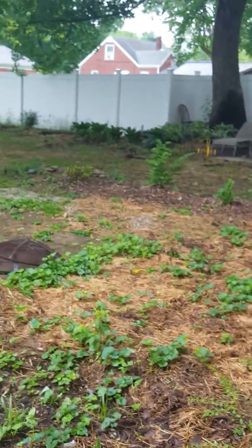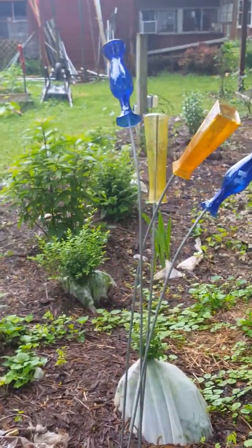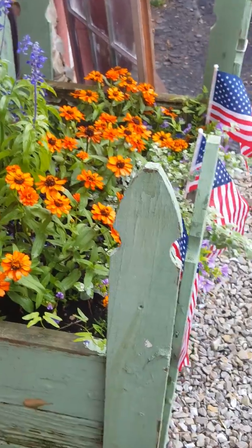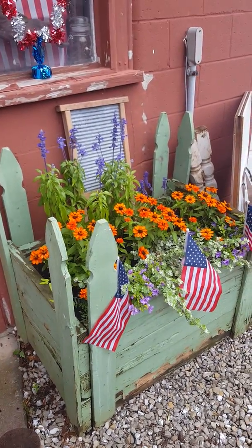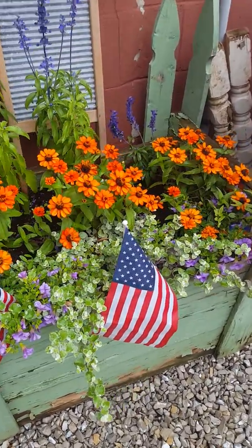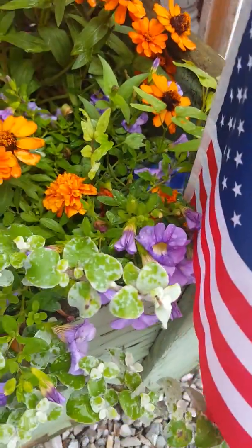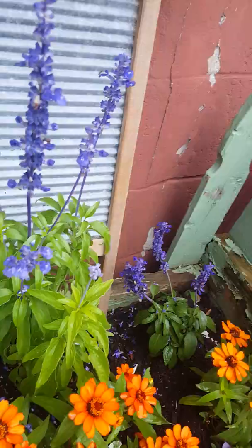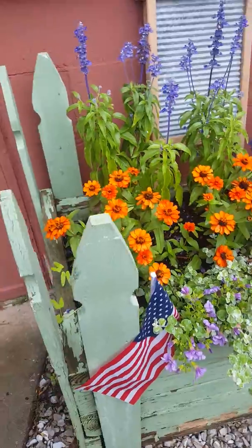Alright guys, let's go check out the front. Some garden art there. Here's one of our planters. Blue Victoria salvia in the back. That is a zinnia, the orange. A licorice plant and some kind of annual there. I forgot the name of the purple. I also put bachelor buttons in here and Heavenly Blue morning glory.